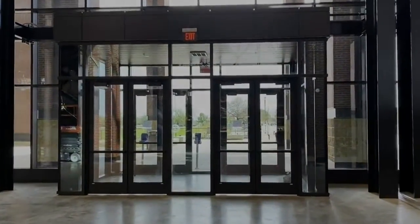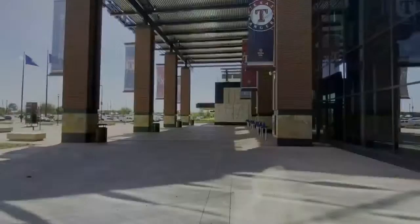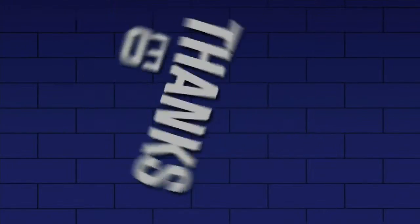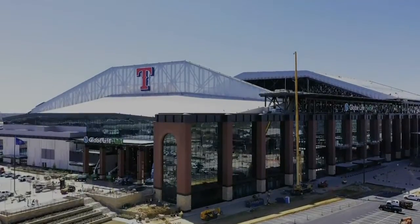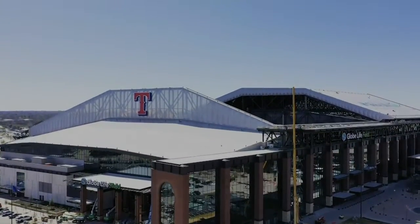Once you have exited Globe Life Field, please continue to move away from the building. Do not congregate at the exit points. Thanks for being prepared to exit calmly from Globe Life Field in an emergency. The Texas Rangers appreciate your cooperation, and we hope you enjoy today's ball game.